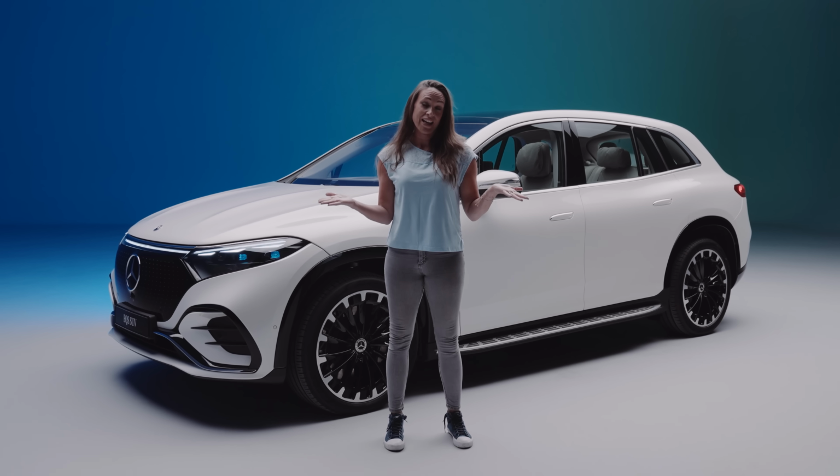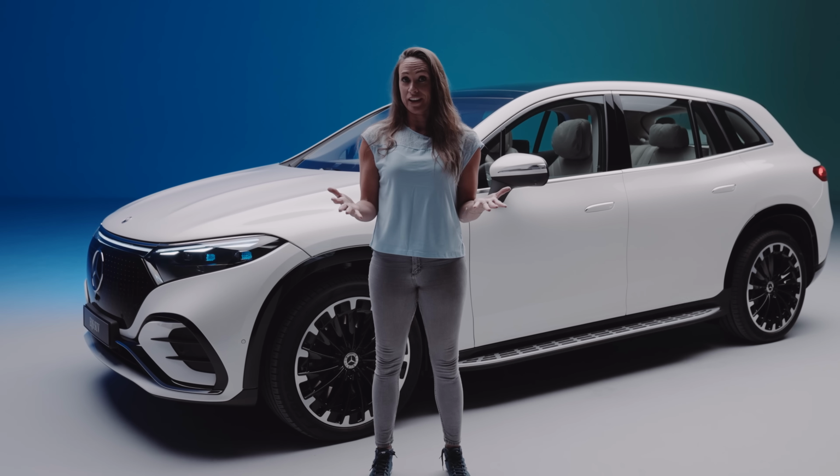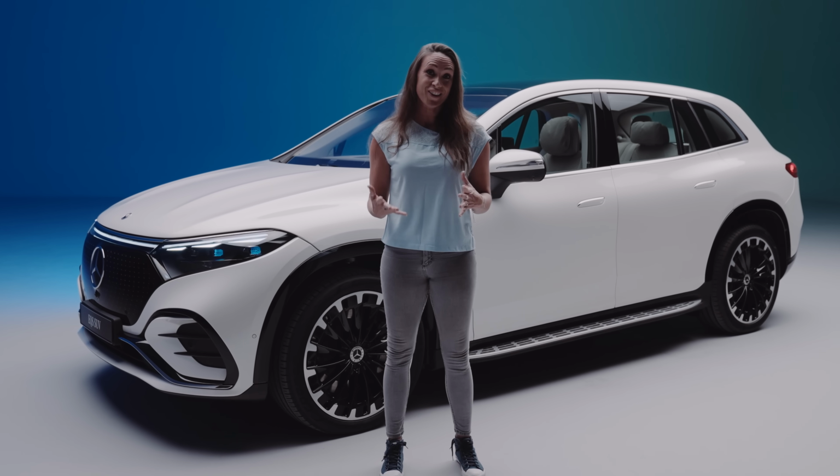So there we go, that is the new Mercedes EQS SUV. I think we can all agree that it is very big, very luxurious, but also pretty costly. But if you have the cash, would you go for one of these? Or would you hold out for the new Lotus Electra, or even go for the Tesla Model X?